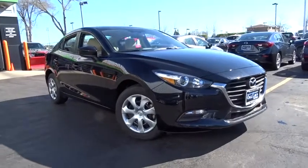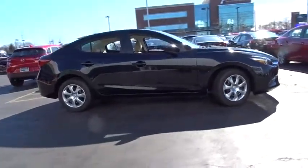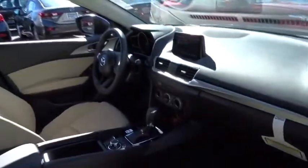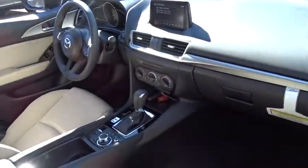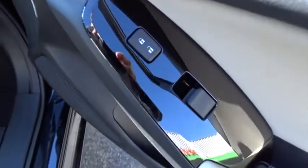2017 Mazda 3. A 2010 Car and Driver's 10 Best Award winner, the Mazda 3 meets your vehicle wants and needs. Powerful and economical, technologically savvy, and boasting top safety features, the Mazda 3 is the total package. This vehicle has less than 100 miles. Here are some of this vehicle's great options.